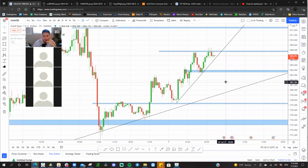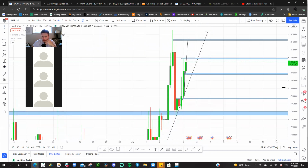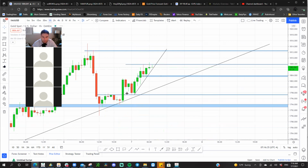Okay, so the only thing is, if you look at the higher time frames, we created this high up here, and then we came down, created a support, and now we're coming right back up to retest that high. The previous 4-hour candles are very strong bodies with wicks to fill. Now we just filled that wick, right? But these are very strong candles. Everything is bullish right now, right? Nothing to me points to sells.